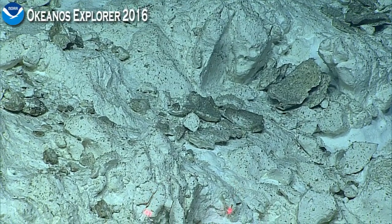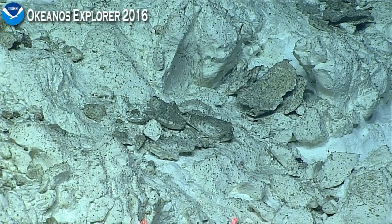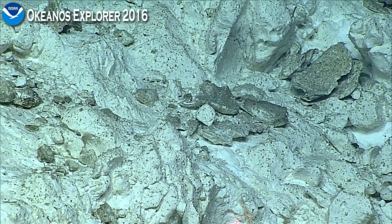It looks like a series of shell fragments, speckled around with tiny fragments of something. Yes, but the material is not going to be big.